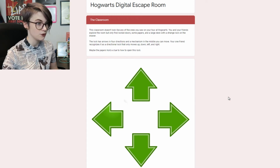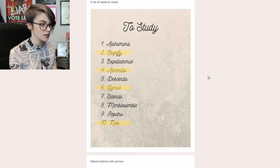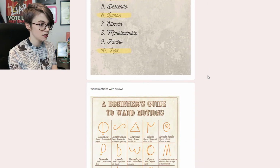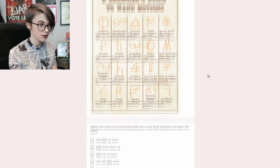The lock has arrows in 4 directions and a mechanism in the middle you can move. Your one friend recognises it as a directional lock that only moves up, down, left and right. Maybe the papers hold a clue how to open this lock. You and your friends take a moment to look through the papers you found. Several copies of the same 2 papers, a list of spells to study, and then some of them are highlighted. Wand motions with arrows. Maybe the wand movements and spells are a clue.